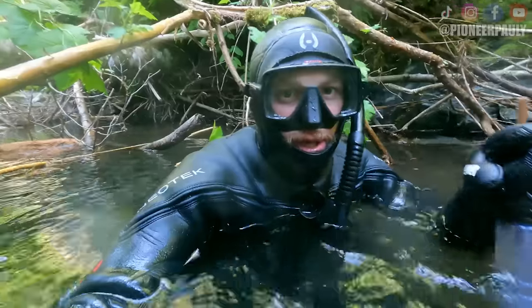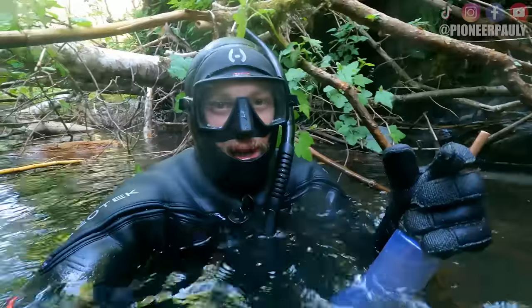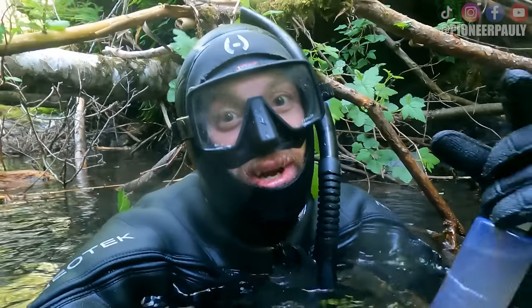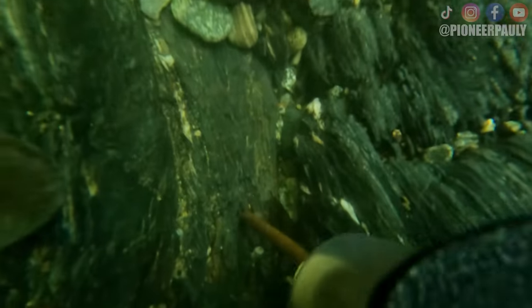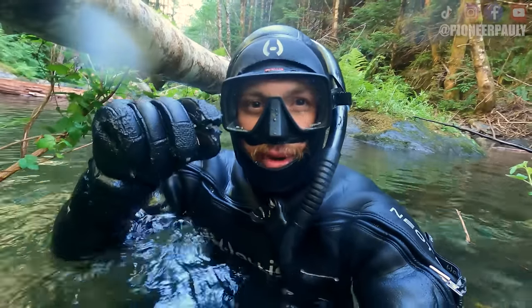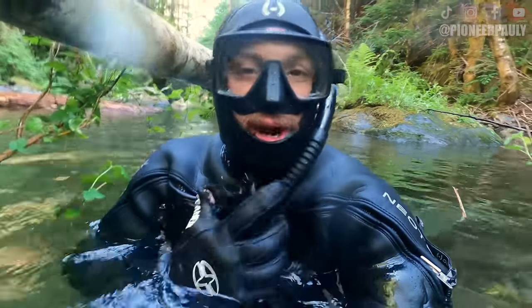So this spot is really hard to work. It's really hard to see. There's lots of overburden going down, and I keep getting tangled in all these sticks here. I'm gonna try not complaining because we found 5 nuggets so far. I just found a couple more small pieces of gold, but they're under this overhang, and it's gonna be really hard to film.